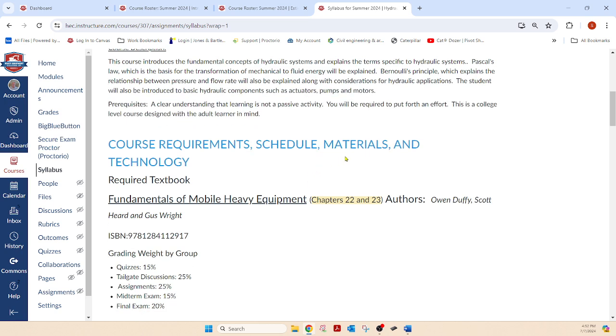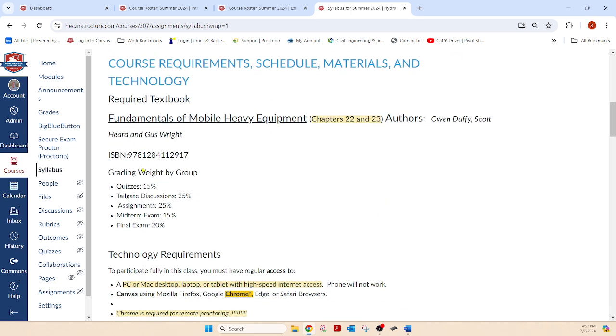There is one textbook. It's an ebook. The course will cover chapters 22 and 23. Doesn't seem like a lot, but believe me, we will cover a lot. And I will get to that momentarily. This is the ISBN if needed.